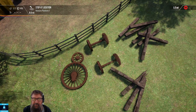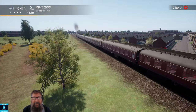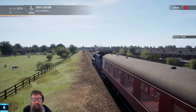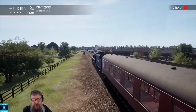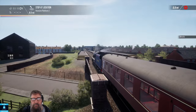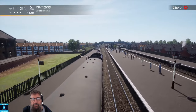I never noticed there were railway wheels there before. Just dumped there. How about that? Dirty railway. You're gonna get the safety valve again, unfortunately. No ride for you people, sorry.